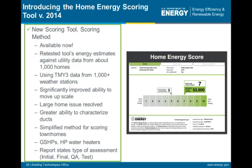And we've made other very specific things like, there's great ability to characterize different kinds of ducts. If you have more than one system, you can more simply score townhomes if that's what you're scoring in your area. We've added ground source heat pumps and heat pump water heaters as types of systems that you can include. And now you can keep track of what type of assessment you're providing. So if it's a final report or a quality assurance report or a test, all of that is shown on the actual score.